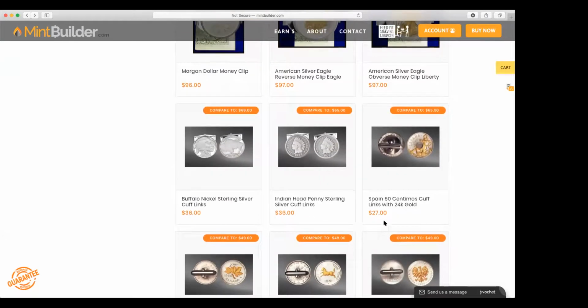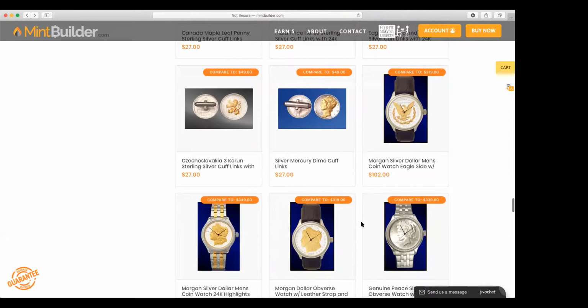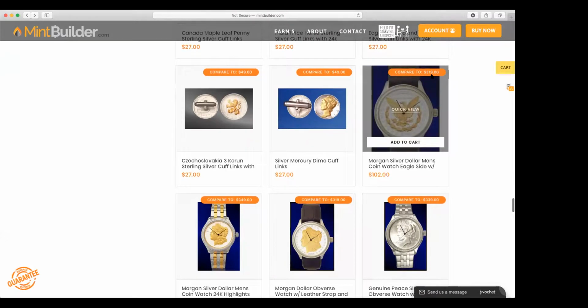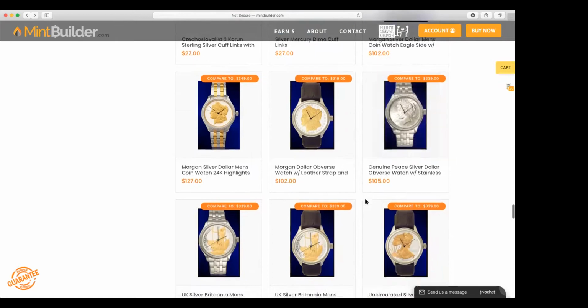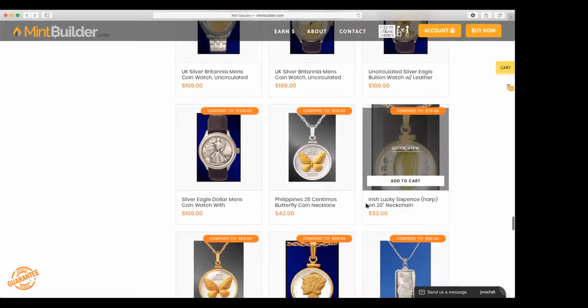These cufflinks, $27. Again, the prices out there, $65 is normal. Watches are probably the biggest difference. We just have a really, really good connection to be able to get this. So these watches are selling for over $300. We're selling for $102. Again, this carries through. All the watches are barely over $100. Necklaces for $33 that normally are selling for $79.